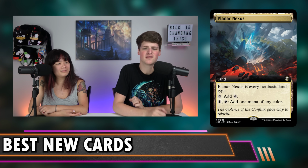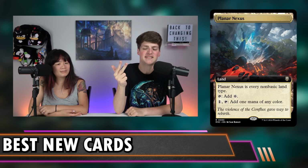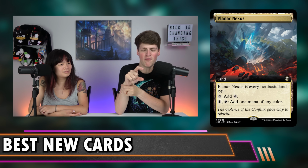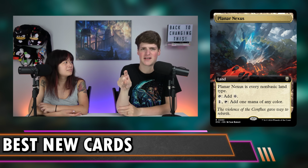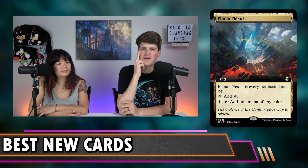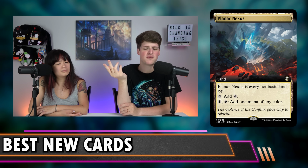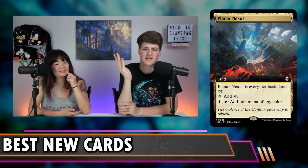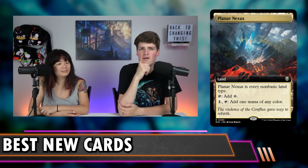Planar Nexus, though, is the next one. It's a land, and all it is, it's every non-basic land type, but that includes Cave, Desert, Gate, Lair, Locus, Mine, Power Plant, Sphere, Tower, and Urza's. So this counts as Tron by itself. However, you will need another one of the Tron lands to actually get mana off of it. That's a bonus mana. It's also a Gate if you're trying to play Maze's End. It's also a Locus if you have the Locus lands. It's also a Desert and Cave if you have like Lost Caverns or Outlaws of Thunder Junction stuff.